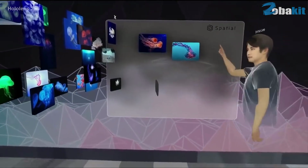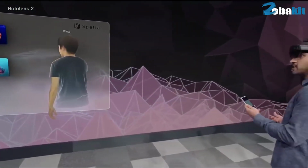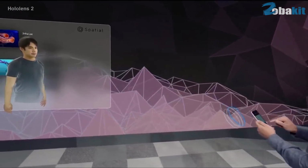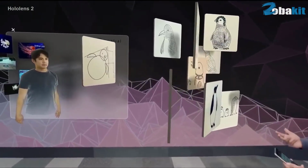And we don't have to just stick with digital content. I can actually pull up these sketches I did on my phone last night using that same Spatial app. I just pull up those photos and hit send, and they're instantly transformed into this digital environment.